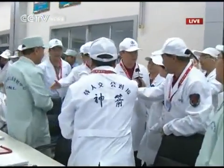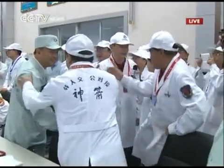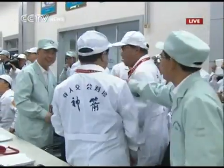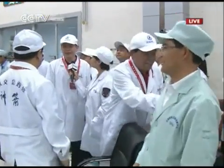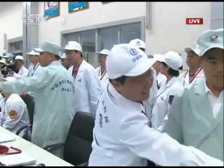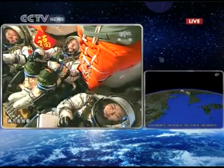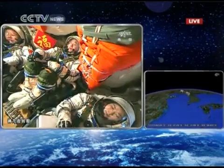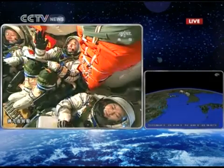And now here is inside the command and control center. Of course, the scientists and engineers congratulated one another for the successful launch. Shenzhou 9 is on its own to get into the orbit. The initial orbit is an elliptical one, with a perigee of about 200 kilometers and an apogee of about 330 kilometers.